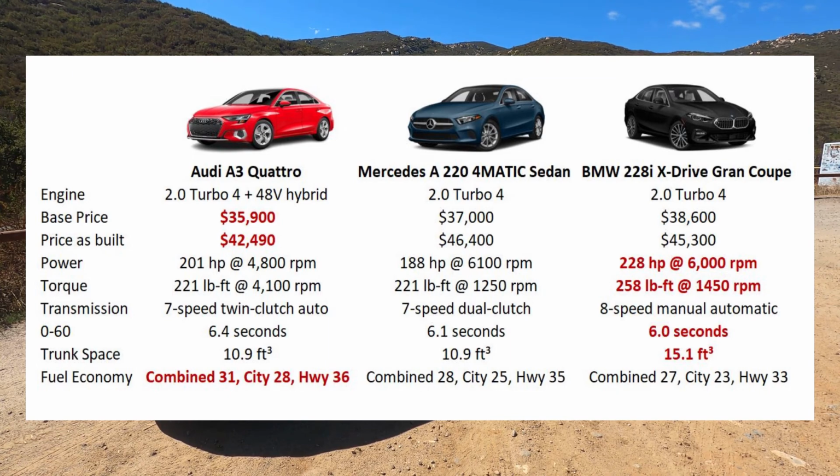The Audi wins in the price bracket. It starts at $35,900, and this one fully equipped, it's a Premium Plus model, is $42,490. Comes in cheaper than both the BMW and the Mercedes. The Audi has a little bit less power. The BMW wins on that, 258 foot-pounds. The Mercedes and the Audi come with a 7-speed twin clutch.